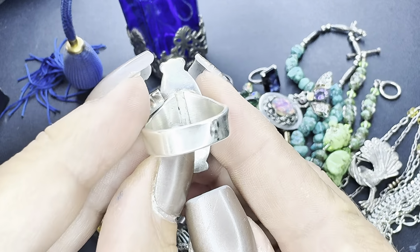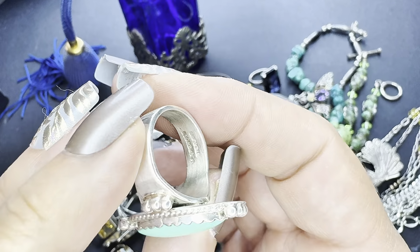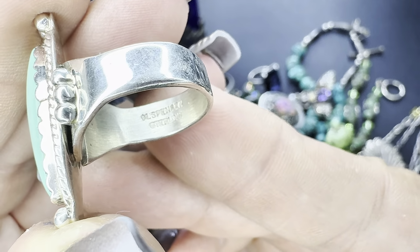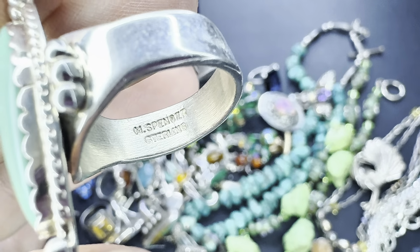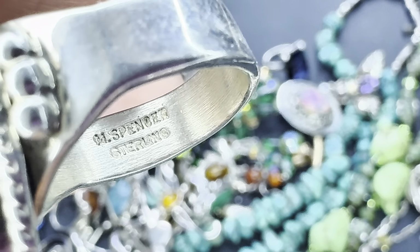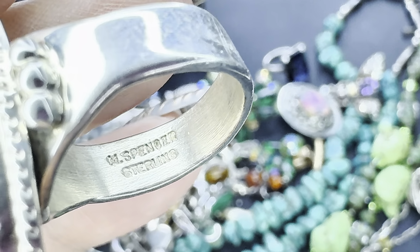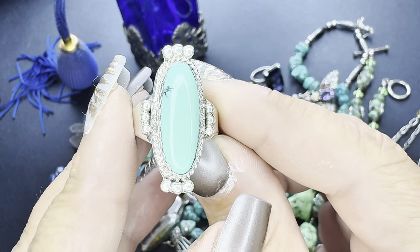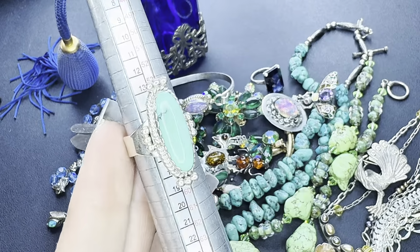That I thought was really pretty too. Really nice stone in that. And, whoops. This is not marked. Oh, no, never mind, it is. What does that say? Does that say Spencer? I'll have to look that one up. That one's a really pretty piece of turquoise in there too. So all these rings are signed. That's pretty good. And that's 7 3/4.